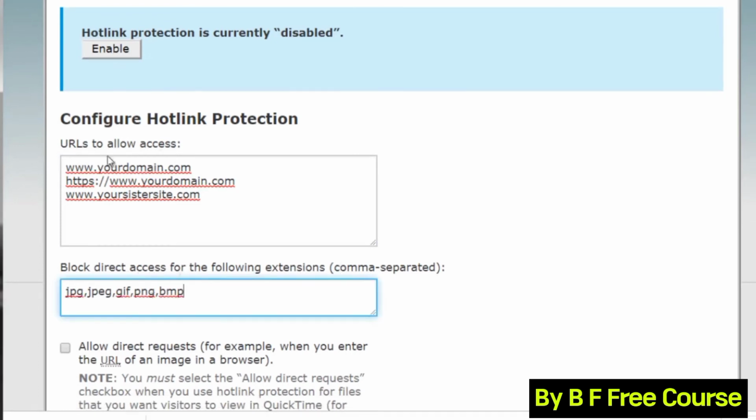Now, if you scroll down, it's going to say block direct access to the following extensions. So even though you have this, you're still going to need to enter the extensions. For example, if you upload MP3 files, you'll need to include that there. If you have zip files, include that there. If you have MP4 video files, you'll need to include that there. So whatever extensions you want to protect, you need to enter here. And the way you find that out is simply by going to your Mac or your PC, and it'll tell you the extension. And you simply enter that here.